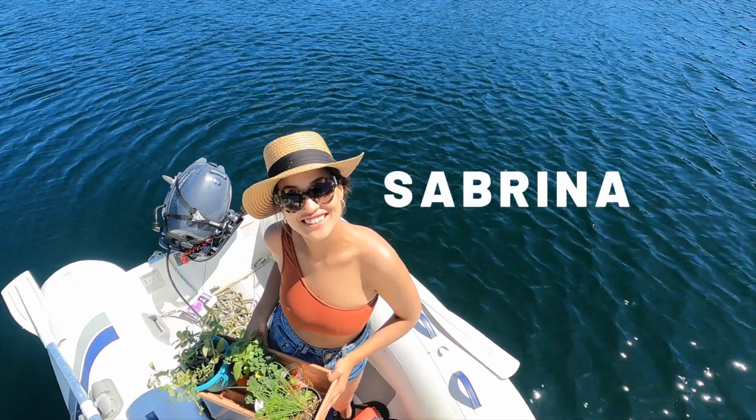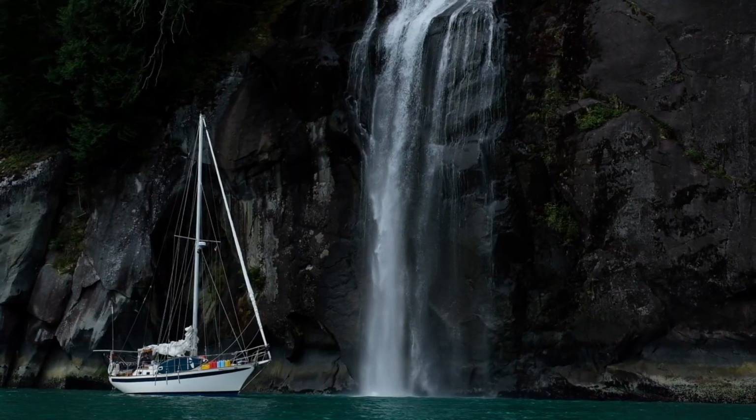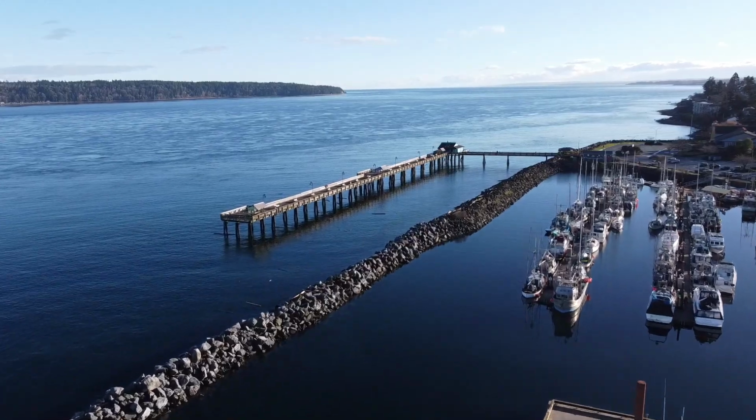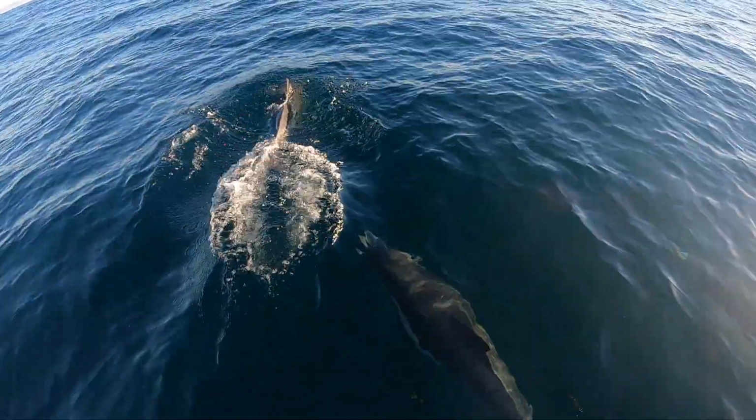Hey, I'm Curtis, and this is Sabrina, and this is our sailboat, Taku, a 1981 Fraser 36. We have just sailed from Vancouver Island, Canada, along the west coast of the United States to Pacific Mexico.